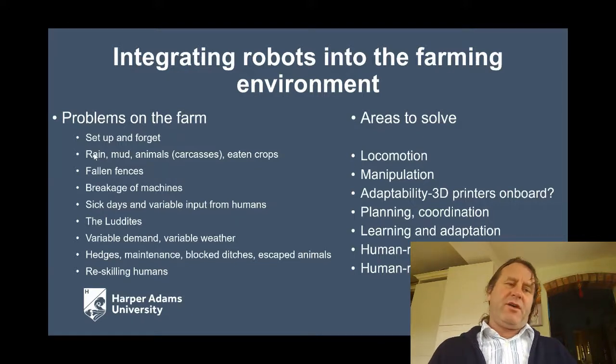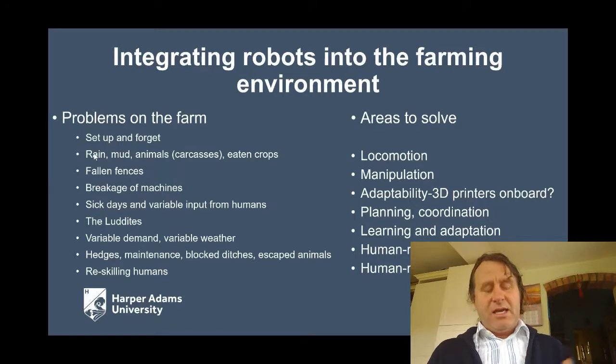On the farm, we have other problems that we might not always be able to anticipate. For example, animal carcasses, crops which have been eaten. And of course, we've got rain and mud, which change the traction of vehicles. Things like fallen fences, fallen trees, breakdown of machines. If something goes wrong, if one sensor goes wrong, do we want the whole robot to stop? Really, we want to look at graceful degradation.